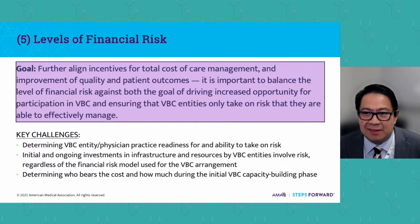Are you ready to take that next step? Are you ready to take on that additional risk? Do you have the care managers? Do you have the clinical pharmacists? Do you have the analytical capability to look at all of the data that your partners will start giving you to take on that risk? It's all about being ready and making sure that you're ready.